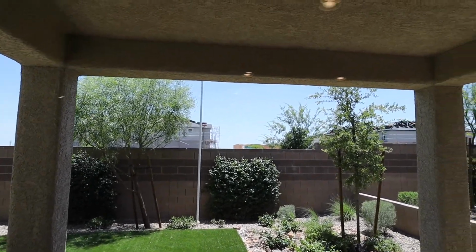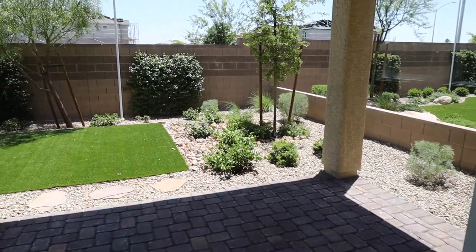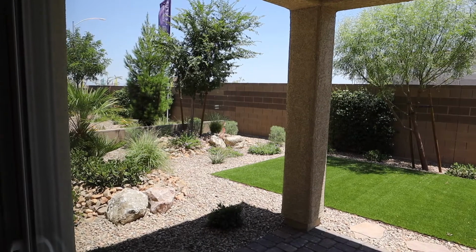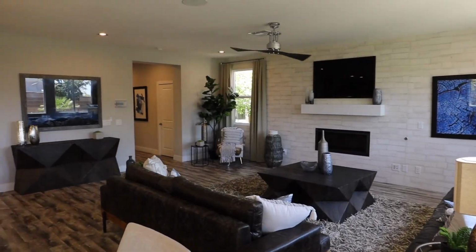Looks like the door is locked, but as you can see, we do have a covered patio, and you will also get pavers on your back patio, just like the driveway and front porch. Very nice.